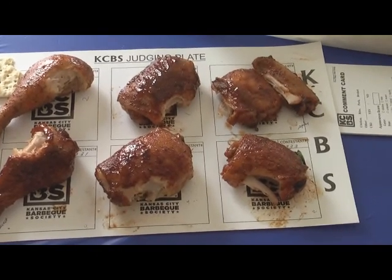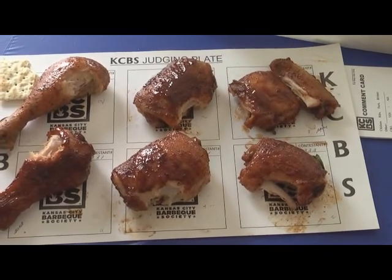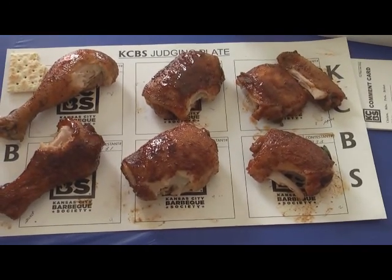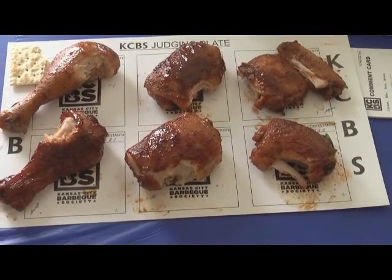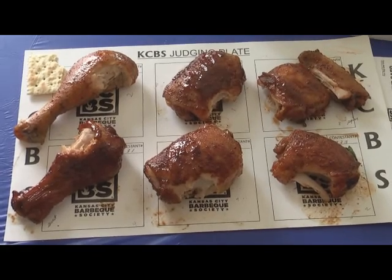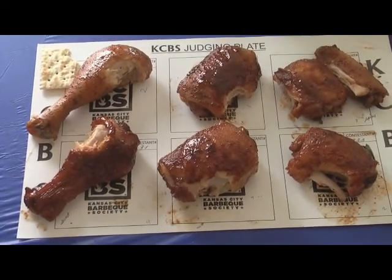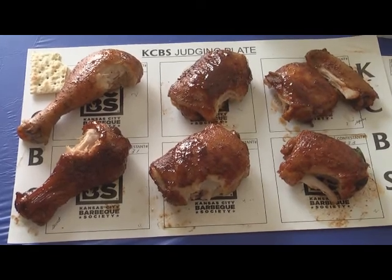I like number one and I like number five. They were both real good, had good flavor to them, good juicy chicken. Number three and number six were a little bit spicy. Number four was too hot with pepper. Well, I liked all of them, but my very favorite was number one and number three. The first two had quite a bit of spice on it, but I like spicy. And all good pieces of chicken. So I thoroughly enjoyed all of them.